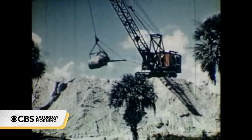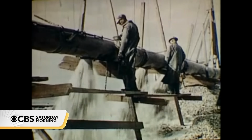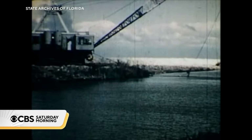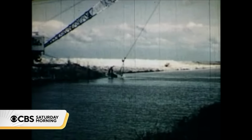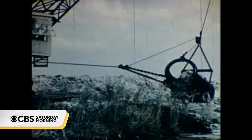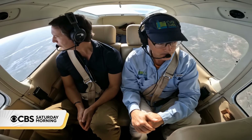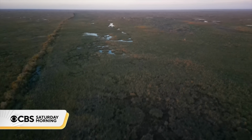Damage caused in part by a well-meaning operation intended to relieve repeated flooding of rich Florida farmland. This is a project of mammoth proportions, one that calls for more than 700 miles of new levees throughout the central and southern Florida area. But it was really the central and southern Florida project that just had devastating impacts on this ecosystem. Davis is the chief science officer of the Everglades Foundation. What happened to the Everglades?